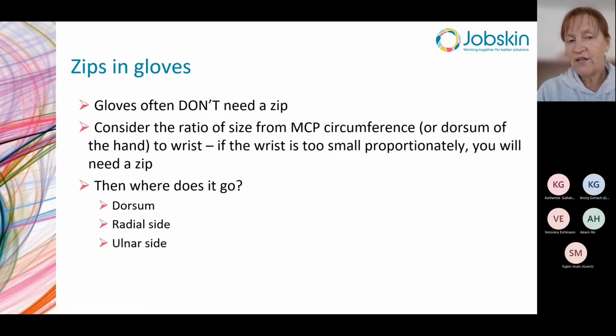What you do need to consider is the ratio of the size of the circumference of the MCP, or perhaps the dorsum of the hand, if that's the fattest point of the hand, to the wrist. Because if you have a very large hand and a very small wrist, it's too hard to stretch the wrist elastic over that large MCP circumference. I would love it if I could give you a ratio and say if the ratio is this to this, then you have to put a zip in, but it's not that precise a science, and part of that is because it's not just the ratio of the MCP circumference to the wrist, it's also how big the wrist is in the first place.